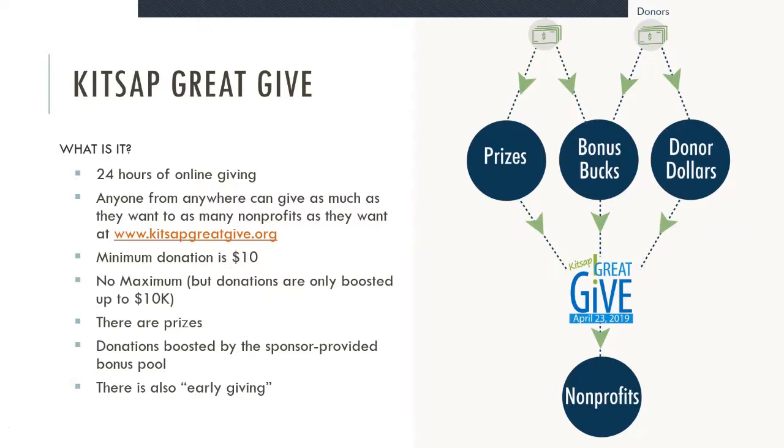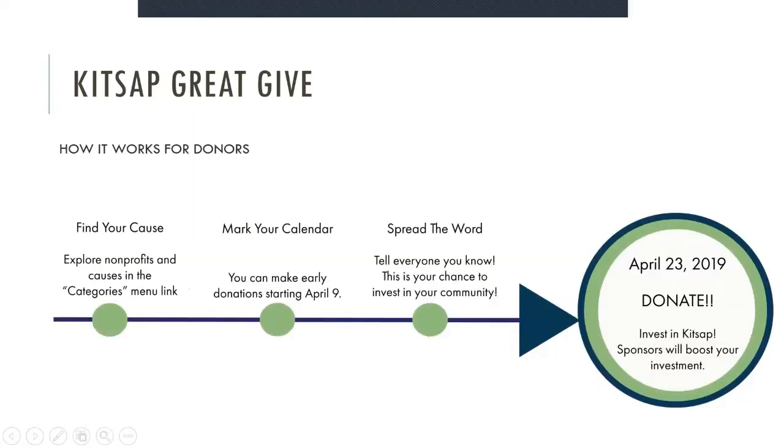There is also early giving. So the Kitsap Great Give, the big day is April 23rd this year, and that is our big 24 hours of online giving. But in the last couple of years, we have noticed that it does go more smoothly, and that donors do like it better when we open up an early giving period. And that'll start April 9th. So from April 9th all the way up through April 23rd, people will be able to donate at the kitsapgreatgive.org website. Some of the prizes you can only get if you donate on the day of. So that's something to keep in mind. So that's how the Great Give works in a nutshell.